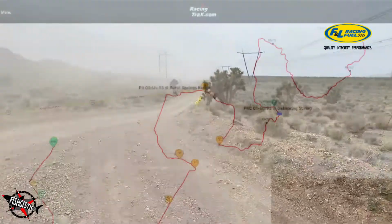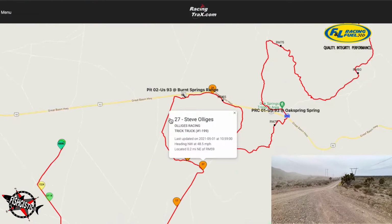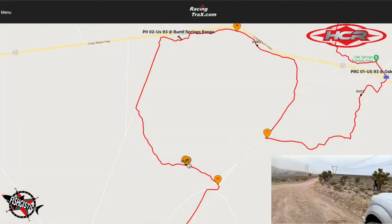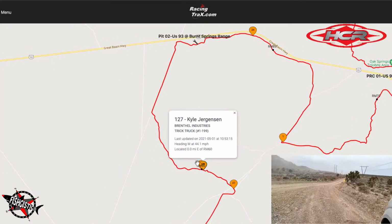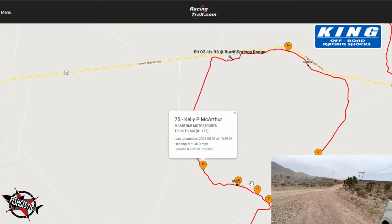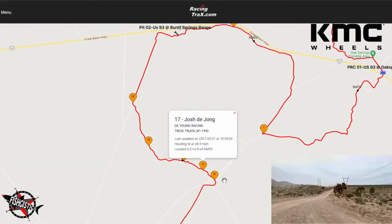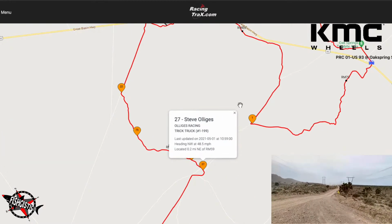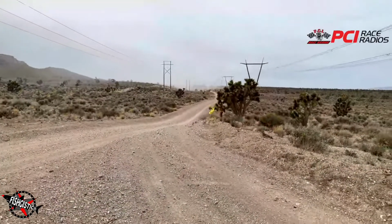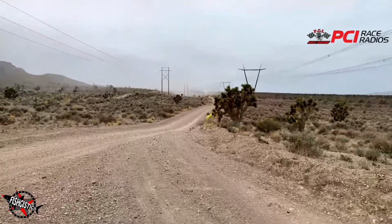All right, so let's go look at the tracker again. So we can see the 44 is not on here anywhere. So the 27 should be coming soon, along with, because we already saw Jurgensen came by. His tracker just didn't update. There we go. Okay, so the 75 should be next, actually. And then probably the 17, and then the 27. So, let's see. Next should be the 75. Be coming any second here.